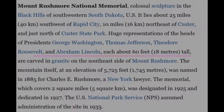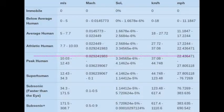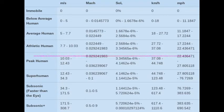Mount Rushmore covers around 2 square miles or 5 square kilometers, which means XLR8 went around 482.5 kilometers per hour. He also ran up a skyscraper in a second, more or less. A skyscraper is built at a height of at least 150 meters. That's around 540 kilometers per hour.